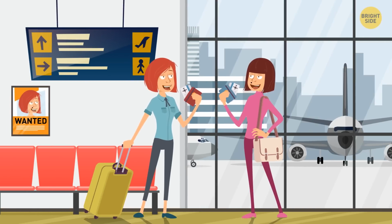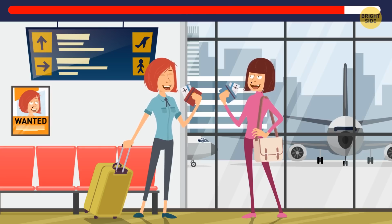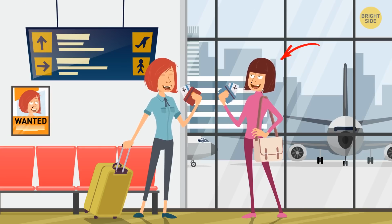One of these girls is a wanted criminal. But which one? It's the one with dark hair. She has the same mole as the girl in the photo.